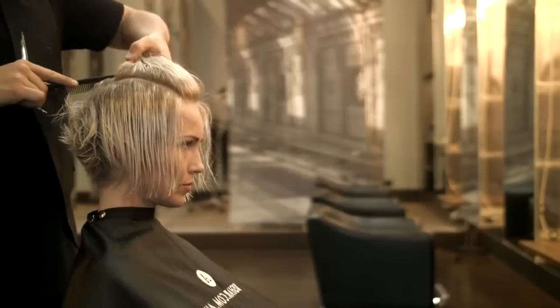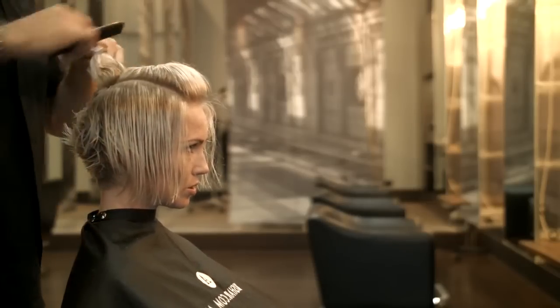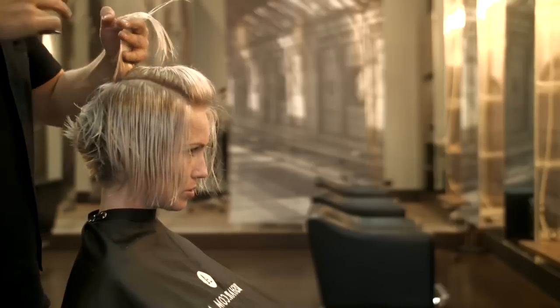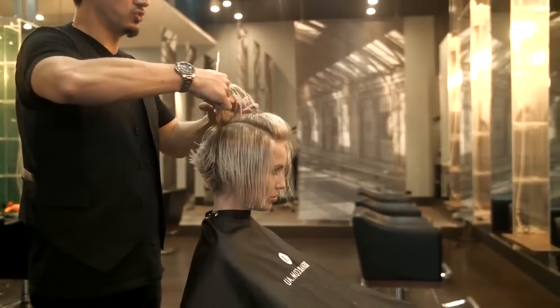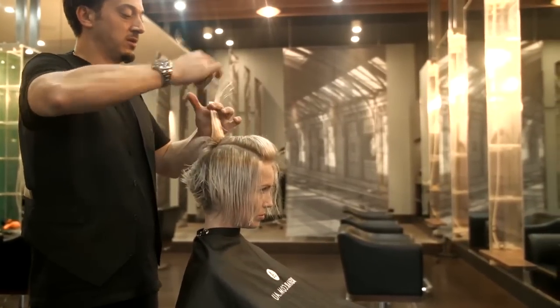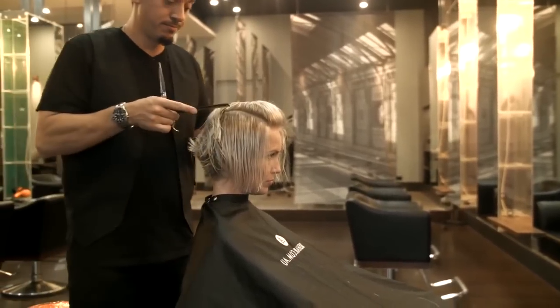What I find with using horizontal sections, the reason why I use horizontal and not vertical, so horizontal this way, vertical that way, is because generally speaking, vertical sections when cutting through the top will make the hair fall onto the face. I find that horizontal sections are neutral, so they won't do either, which allows you a little bit more flexibility with styling, because they generally just fall like this.